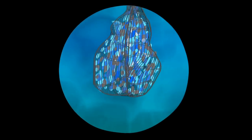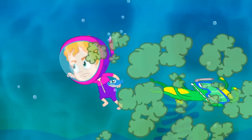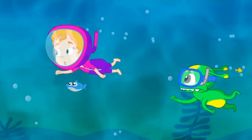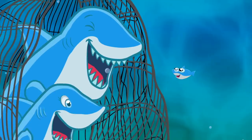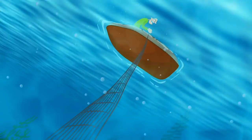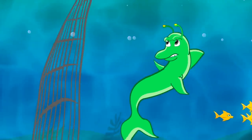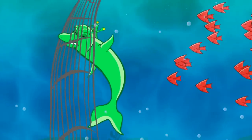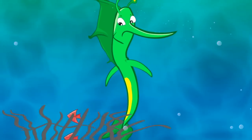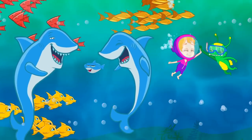Look, is that a fishing net? They seem scared. Let's go and check. Baby shark, your parents. Oh no, we have to hurry. You'll have to cut the fishing net faster. Good job, kids.